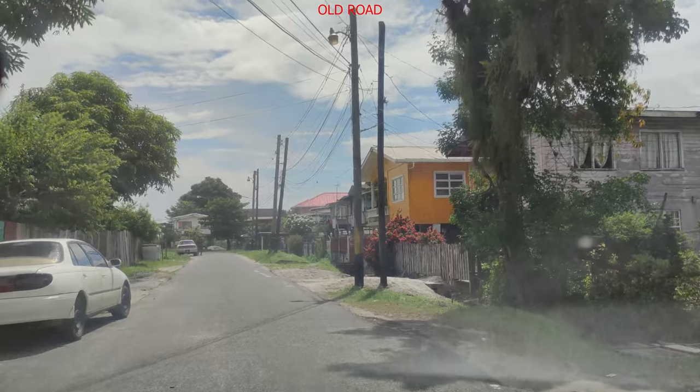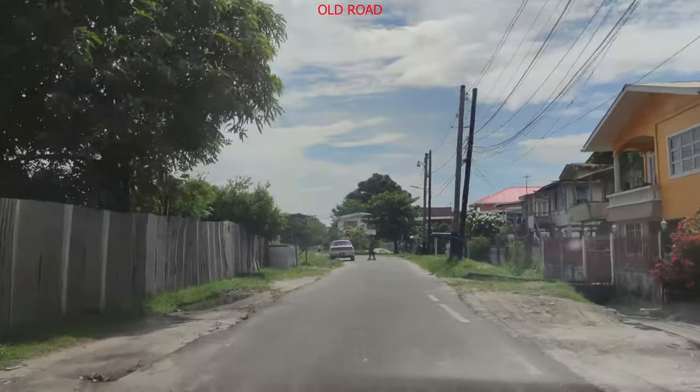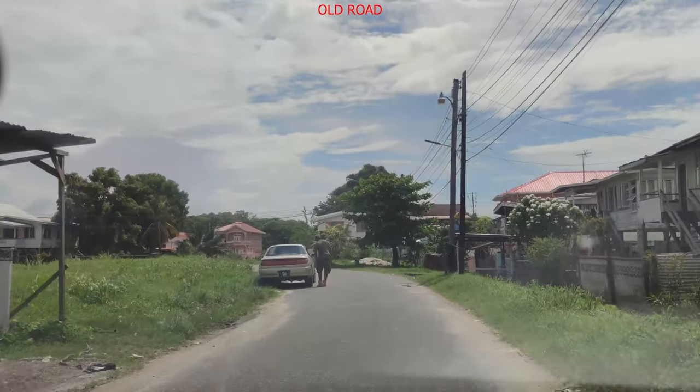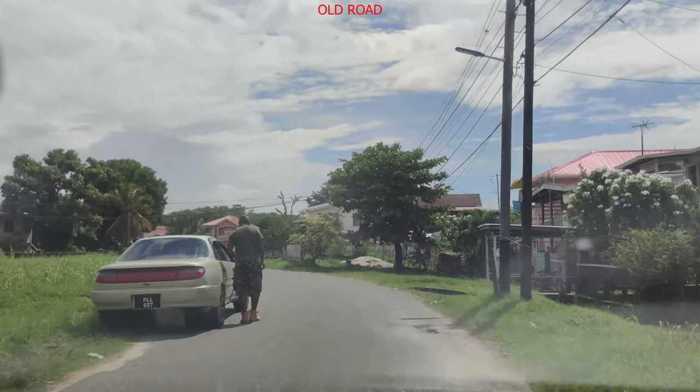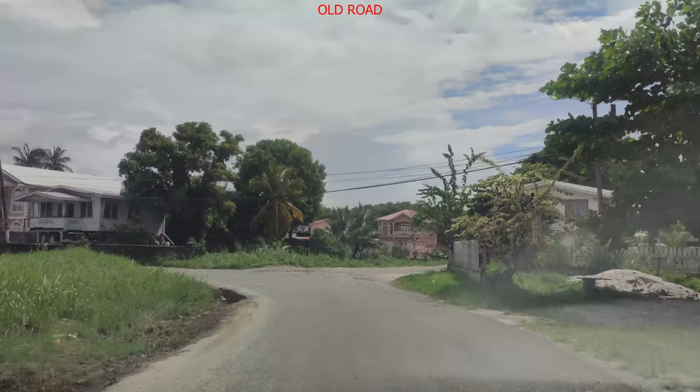Hold on. Yes, guys, we found out this is Old Road. Yes, this road here is Old Road, Peter's Hall. I mistake my name when I pronounce Peter's Hall, because it's not like Peter's Hall instead of Peter's Hall.